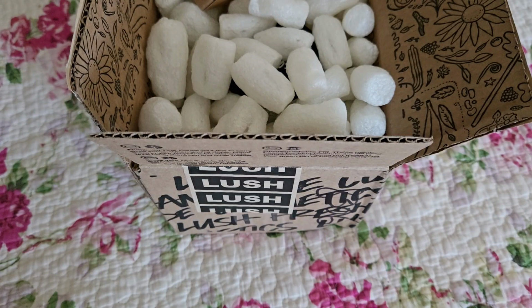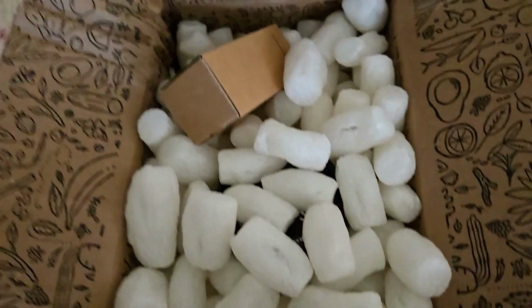Hi everyone, so today I'm going to be doing a collective shopping haul from a bunch of different stores. I'll include timestamps in case you're only interested in seeing what I got at certain stores, and then I'll include an older Victoria's Secret haul that I never got around to at the end. But here is the box.